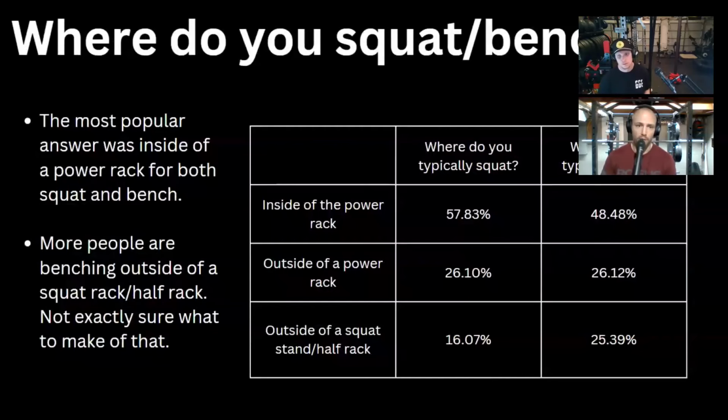All right, we had a question about where do you squat and where do you bench. The most popular answer was inside of the power rack for both squat and benching. More people are benching outside of a squat or a half rack.